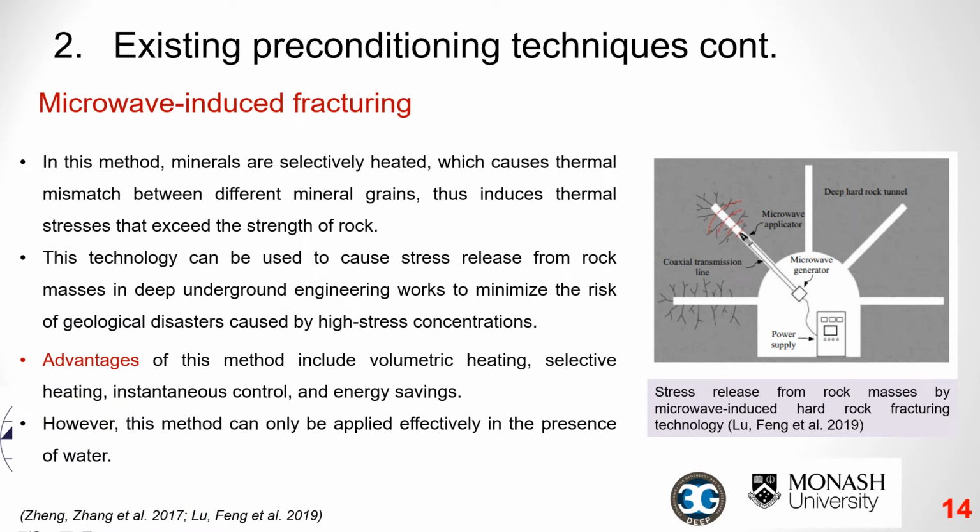Let us move on to the next preconditioning technique, microwave-induced fracturing. In microwave-induced fracturing, minerals are selectively heated, which causes a thermal mismatch between different mineral grains. Therefore, thermal stresses are induced in the rock mass, and when these stresses exceed the rock strength, the rock mass is fractured or weakened. This method helps to reduce high concentration of stresses in underground mining, which minimizes the risk of geological disasters.